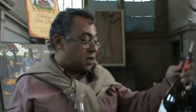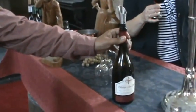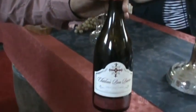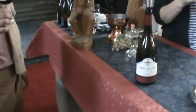So do we have here in Belgium sufficient sun exposition to have darker Pinot Noir? I challenge you to... Okay. We are going to taste Pinot Noir 2010, still of Chateau Bon Baron. And we will ask Mrs. van der Steen what are the characteristics of the Pinot Noir 2010.